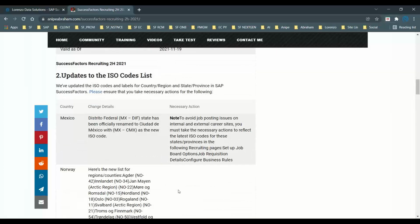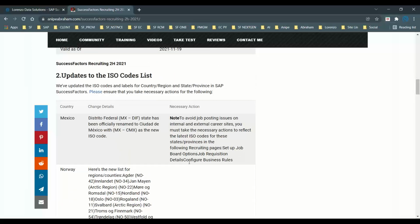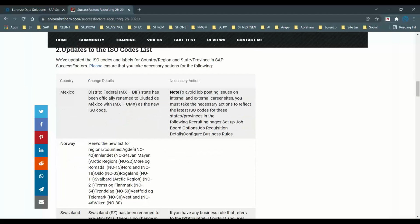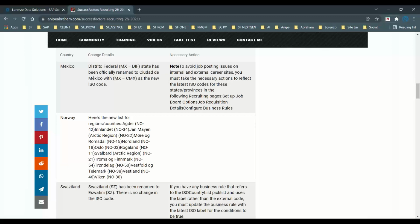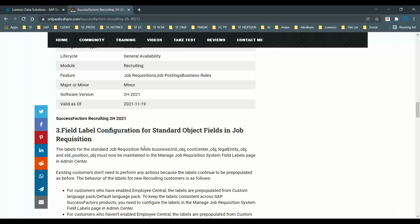The second minor enhancement you will see in recruitment management H2 2021 is updates to the ISO codes list, the 3-letter standard ISO code that you always used to hear. For the corresponding countries like Mexico, Norway, Switzerland, SAP has updated the ISO codes list along with the labels for country, region, and state, province in the SuccessFactors HXM BizX suite. Make sure that you are taking all the necessary actions for these countries and the corresponding regions with the code that we have updated. If you just read it, you can come to know. That's another minor update that you will see from this release.